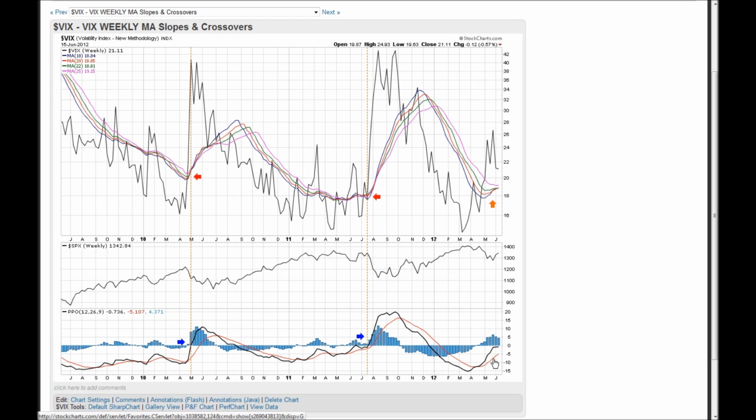MACD is still above the red line, the black line. So similar to the previous chart, big picture, this chart leans bearish. The shorter term trends and momentum, the bearish momentum, is waning, which leans bullish.